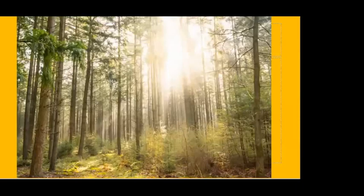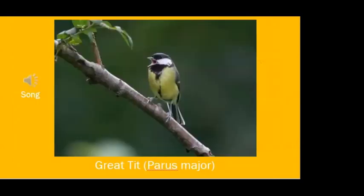So the sun has come up a bit more in the sky. It's getting quite bright now. It's starting to bring out a lot of our smaller birds because it's a bit warmer for them. They don't have to puff up their feathers and try to stay warm. And a lot of the insects are starting to become more active. So we're starting to get a lot more smaller bird species, such as the great tit, coming out.